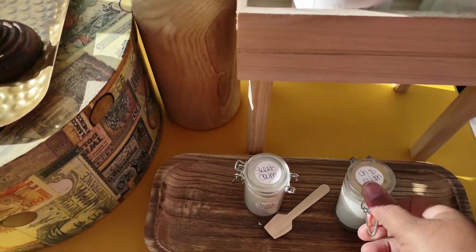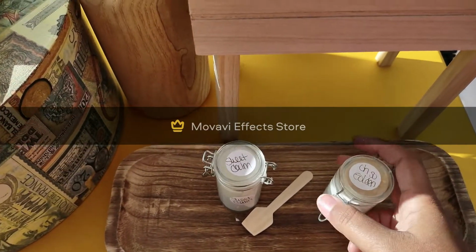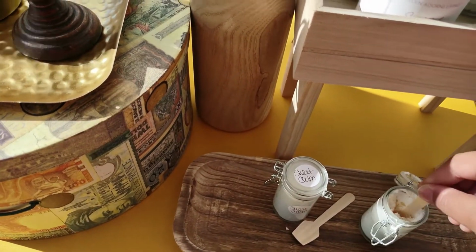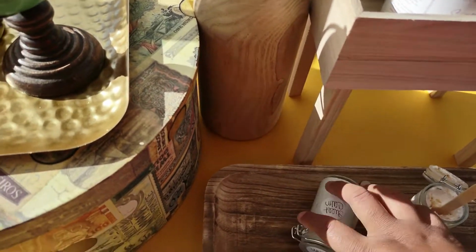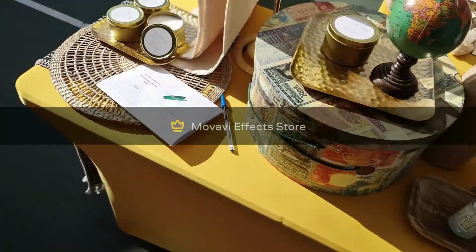Then you have your body smoothies. I'm going to go ahead and open these up to sample. This is Oh So Golden. It is the shea butter with the apricot kernel oil. I just have these out for the fall and winter season. And then the Sweet Calm is a nice lavender fragrance scent. And we got that.